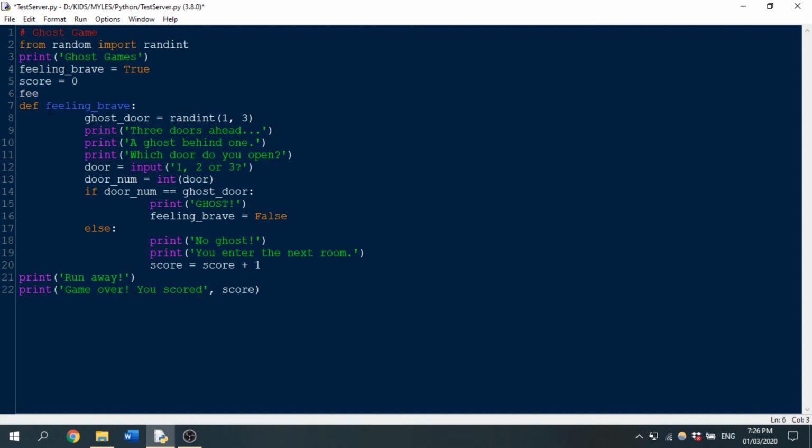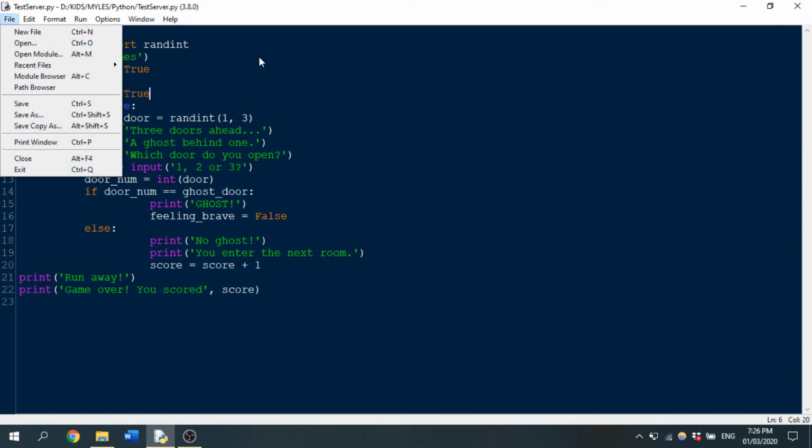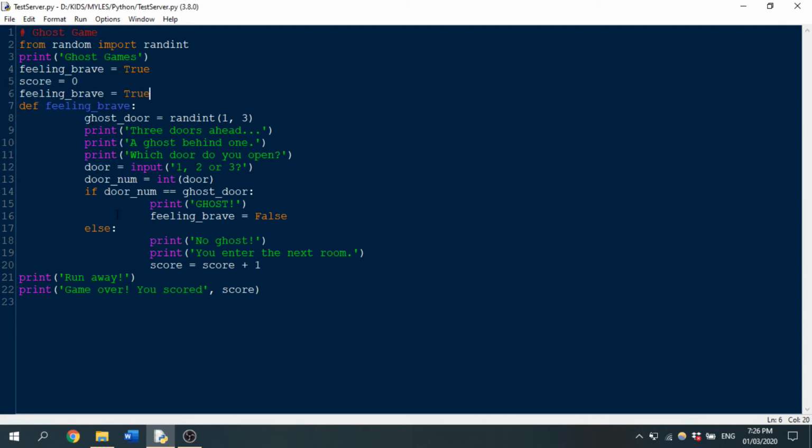feeling brave equals true. That's about it. Control S, file save. Then F5 or run, press run and run module.